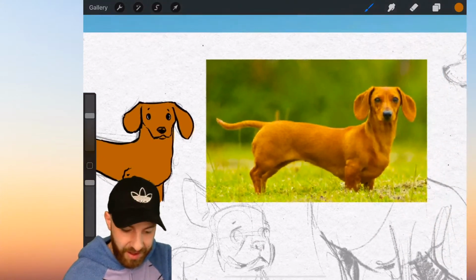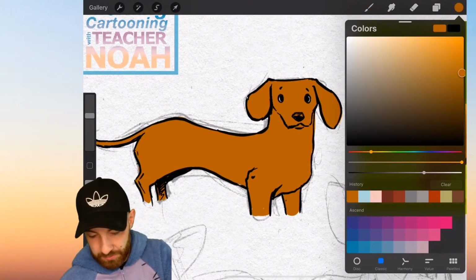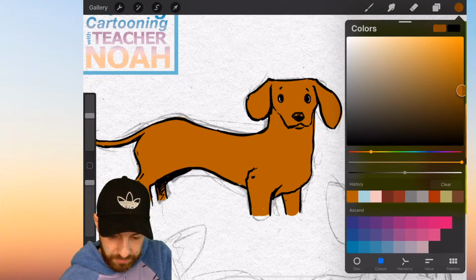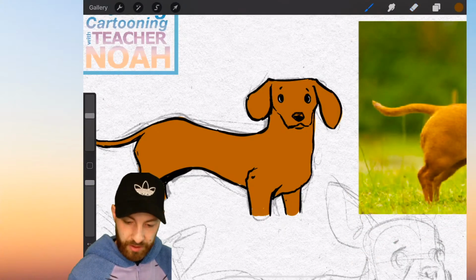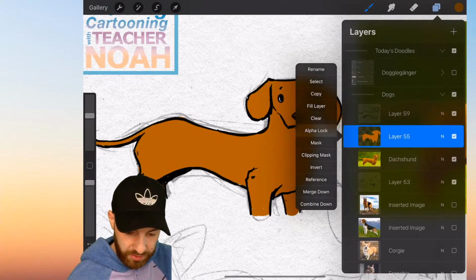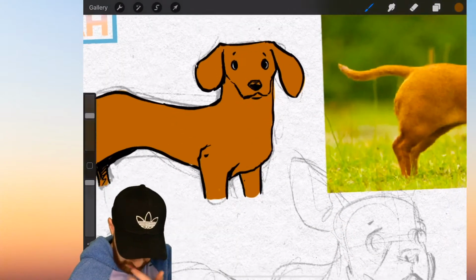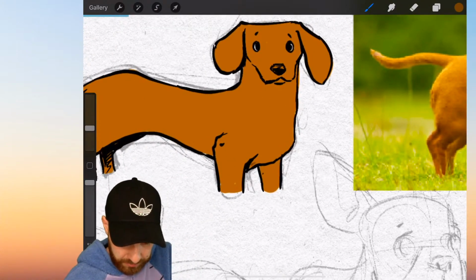I'm curious. All right, and then what I like to do too for the shadows, you just bring this color a little bit down. You can even bring it a little bit over so it's a little less vibrant. And after this one, we can even do alpha lock, and that way we can't color off of that layer. Okay, here we go.